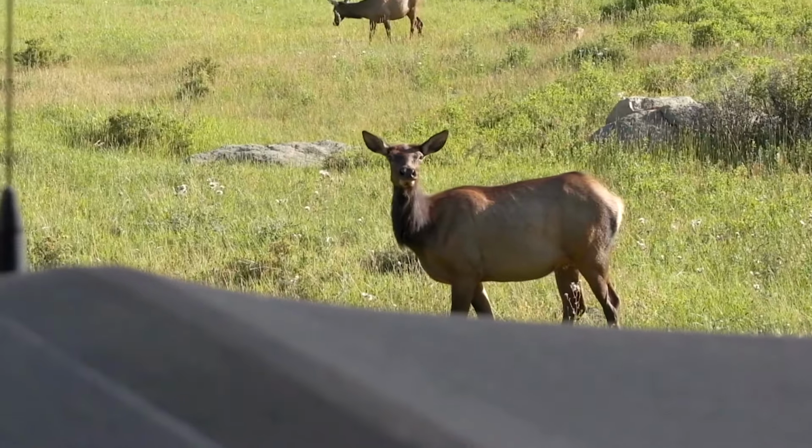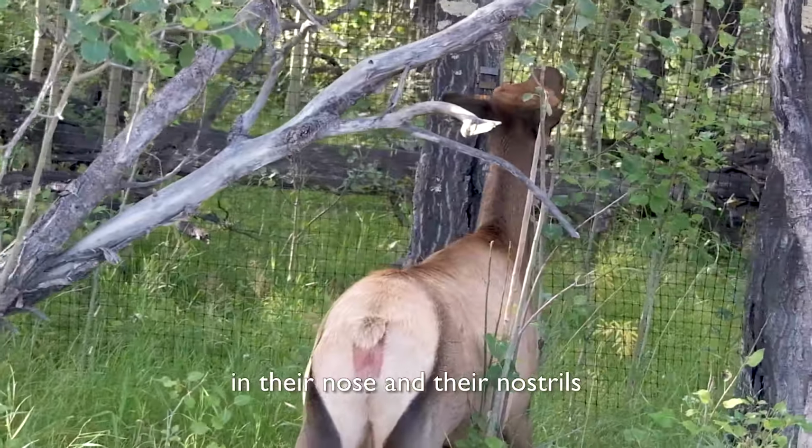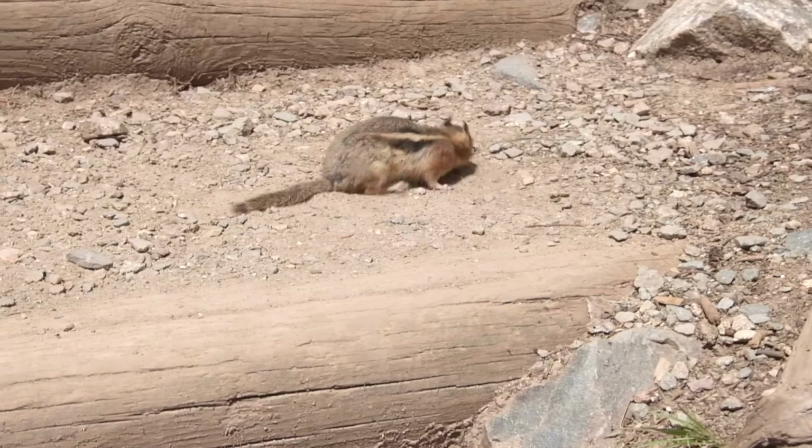I went in August actually, which is the elk mating season. So elk are out everywhere, not just in the national park, but also in the town. You will be guaranteed to see elk if you go in August. Not in the Bear Lake Corridor because there's too many people, but in like the meadow area, you will definitely see elk. Also make sure you keep an eye out for other animals like deer and bighorn sheep. There are chipmunks everywhere. I also saw a marmot.